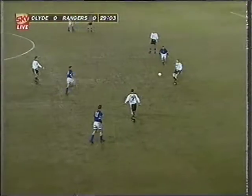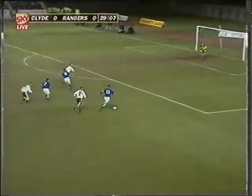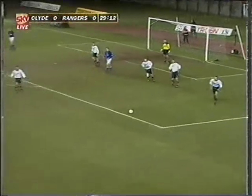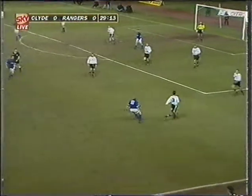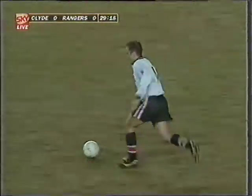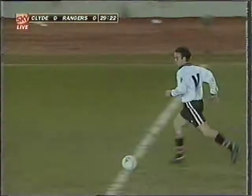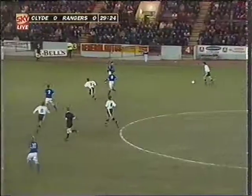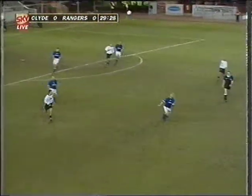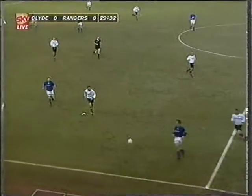Annan with a layoff. Graham Watson has to recover here. He's in trouble. Now Laudrup again. Keith Knox was back. Well, Clyde managed to get numbers back into that box whenever they require them. Good play from defence. Nicholas there to Gillis. Ferguson breaking on the right-hand side. A long ball looking for Annan. That's ambitious, though. Craig Moore wins it. McCall to Laudrup.